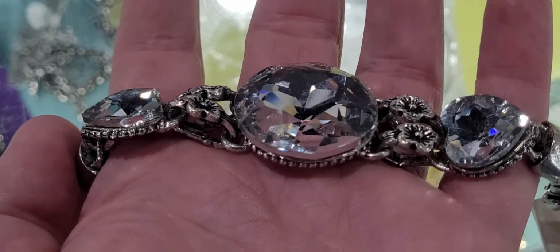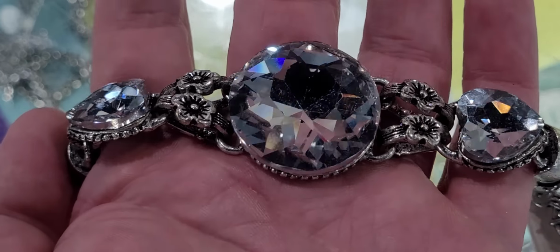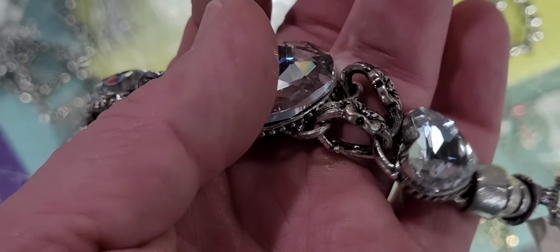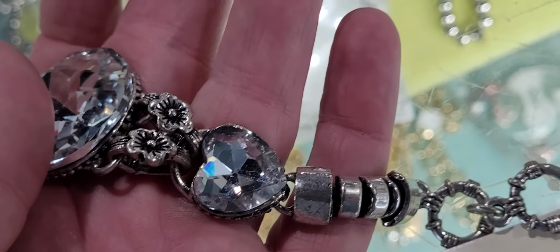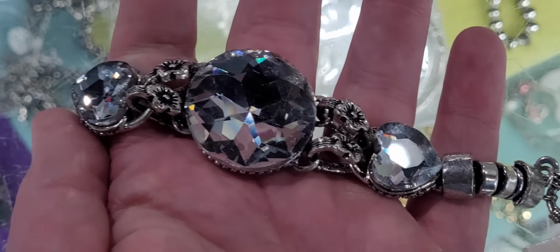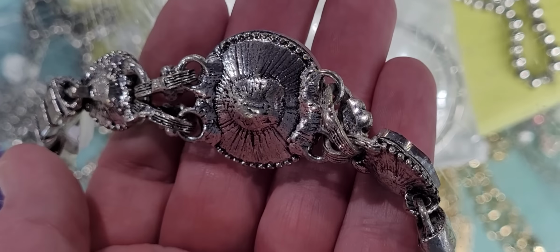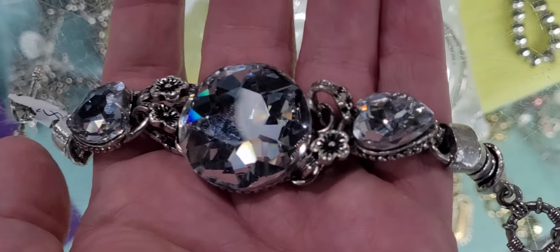Now this one right here is heavy. Heavy and beautiful. We're gonna get this one too, guys. Look at that, how pretty that is. So it's a bracelet. Close in 15 minutes. Look how beautiful that is. So we're getting that, we're getting it.